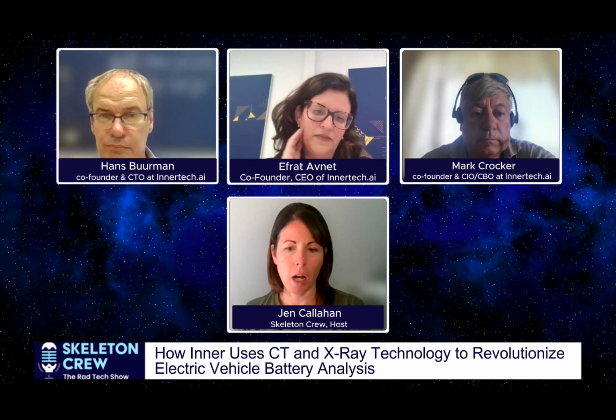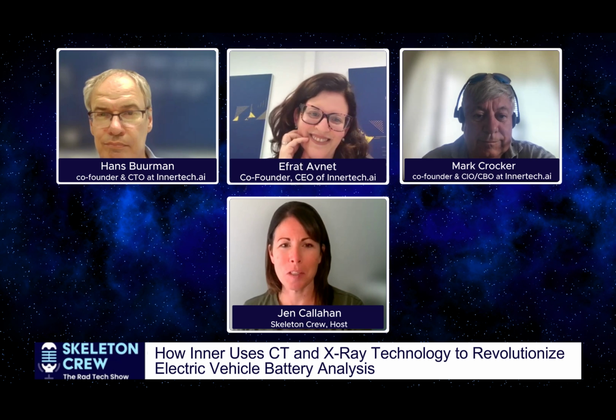And now in doing the scanning, obviously you said that you're using CT and X-ray, but is there anything that you're using to help enhance the images for reading? And that leads me to another question. Who's doing the reading of the images to look for cracks and so on? Because obviously it's not going to be a radiologist, but I'm sure there has to be a technologist on staff, right?